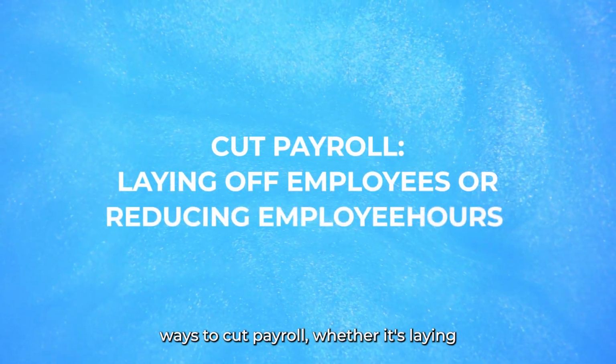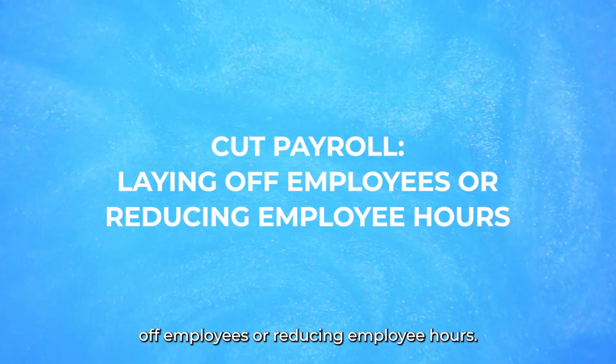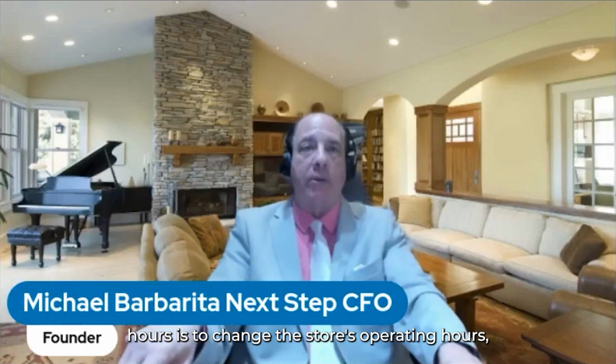Right. And then there's usually always ways to cut payroll, whether it's laying off employees or reducing employee hours. I mean, certainly you work to keep your A players and let go of inferior players. And in retail, another strategy to cut payroll hours is to change the store's operating hours and closing times, tighten them up. That way, if you could tighten them up to 8 to 9 hours, like we did at times, that's just like one shift, and it's easier to deal with, and it's easier to manage and schedule, and it cuts payroll.